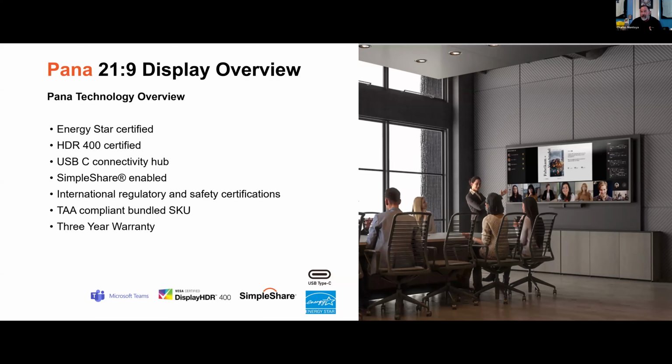A couple other things about our Pana 21 by 9, right? I mentioned 105 inch, 81 inch. We have touch and non-touch versions, so if you need either, we have that for you. A couple other simple things: ENERGY STAR certified, HDR 400 certified, and a USB-C connectivity hub, really making it simple and easy for people to plug, play, connect, and do your content. Oh yeah, by the way, for those people in the United States or even across the world where TAA compliance is a concern, we have TAA bundles that can help you. We can make sure this is a TAA compliant SKU for you, so you can get it in your government agencies, your Department of Defense, across the board.